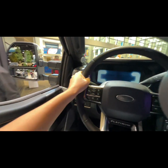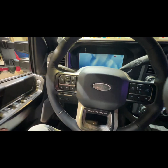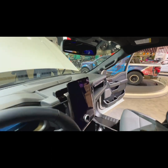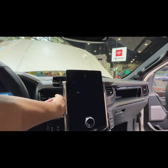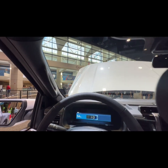Alright, we're in the 250 Super Duty. Okay, we are in the 250 Super Duty Platinum. Alright, let's get in the Lariat. Really like it. So luxurious, love it.